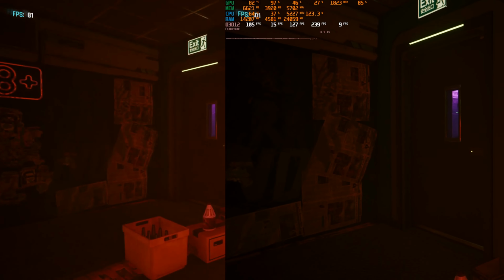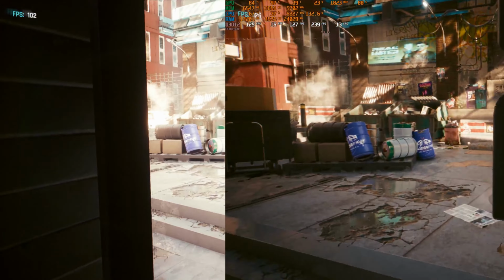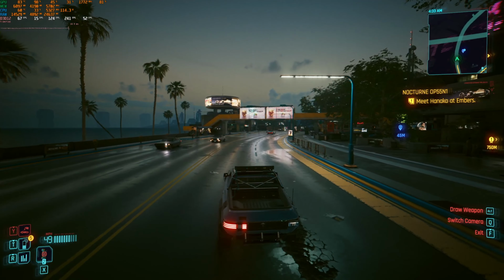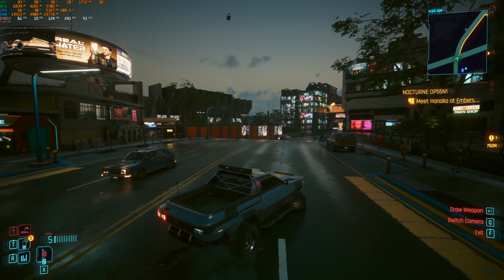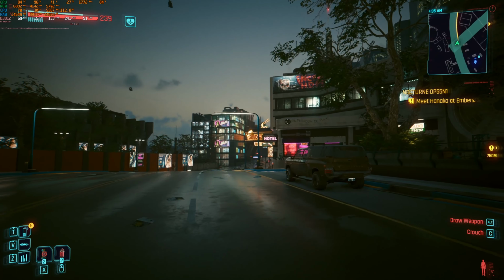And this is the way to play this. 1080p if you want a higher frame rate. As you can see, it's jumping up to 125, 130. If you want a better visual experience, 1440p, which is what I like, is really, really doable with FSR 2.1. You will sometimes drop down into like the high 50s, but overall, it's very, very playable.